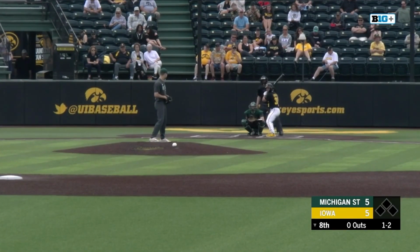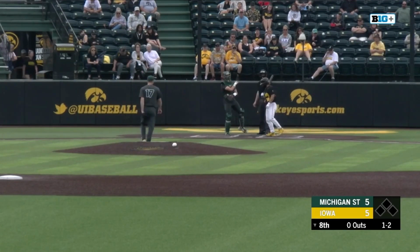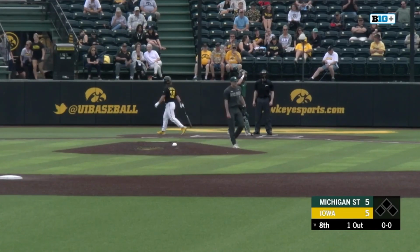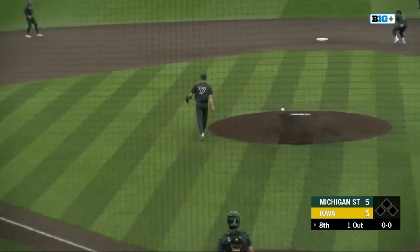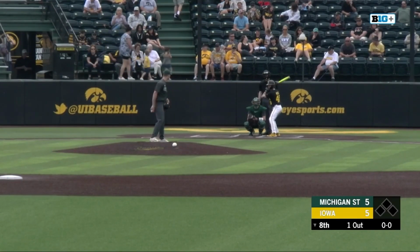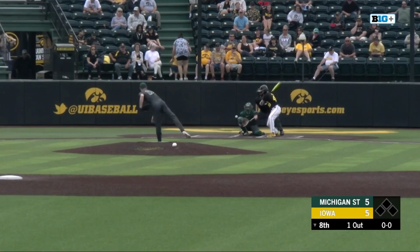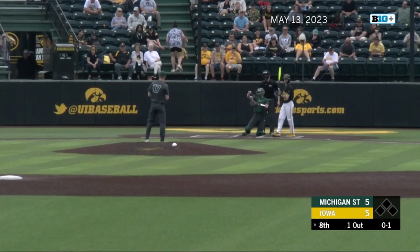Carson's got the sign that he likes. He's ready. Here comes the 1-2. Called third strike. Fastball at the knees. Sarsfield couldn't pull the trigger. One down. Now look for Cade Moss to get us going. One out in the 8th. Moss steps in. He walked his last time up. First pitch to Cade. Strike. Outside corner.